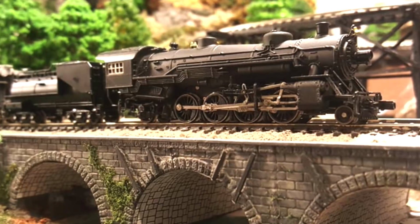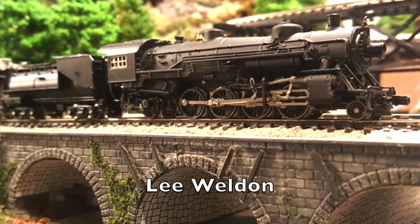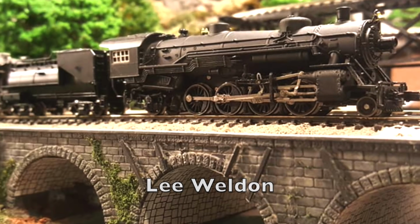And here's another example of a signature scene. This one, of course, is from Lee Weldon's layout. In fact, it was Lee who suggested the idea of posting signature scenes in our Facebook group.